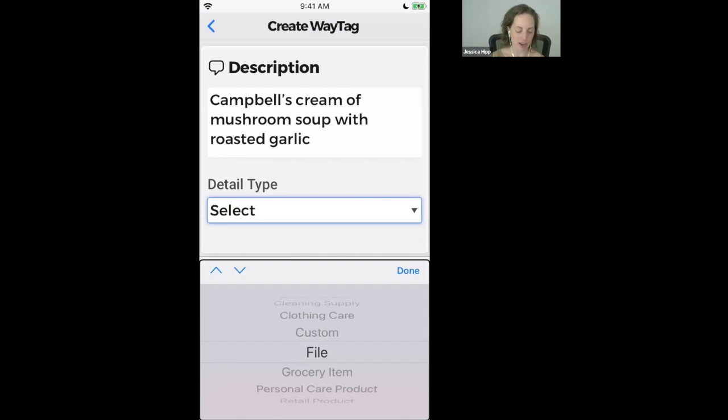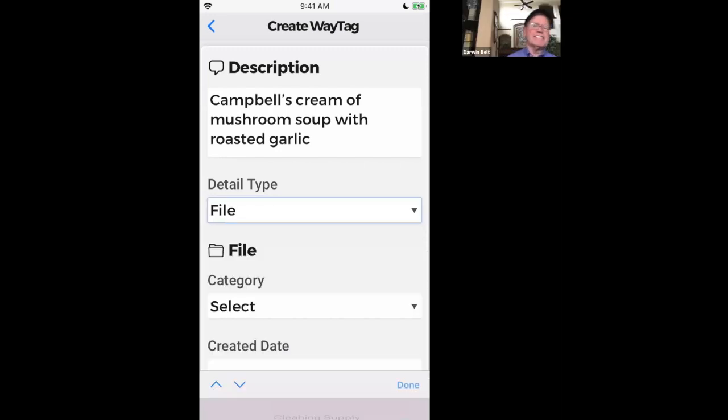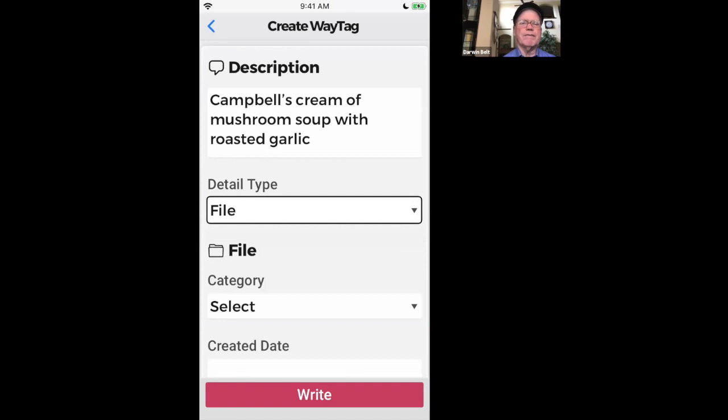So I'm on File now. Okay. Thank you for that, Jessica. Detail type. File. Pop-up button. Yeah, there are some people that get it very fast, so fast that I cannot understand it. And there's some people that want it much slower. So you can set that yourself and control the speed of that.